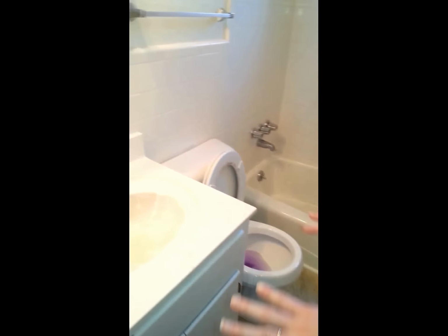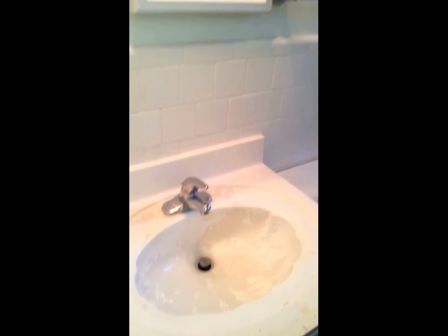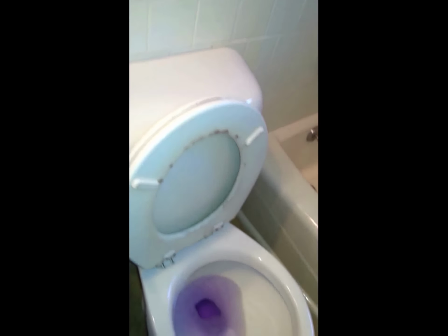This sink was absolutely disgusting, and I was hoping to get it spotless, but unfortunately someone tried to paint the sink, so I'm unable to get the paint out. But other than that, it's been cleaned, and I swiffered and got cobwebs out and cleaned this toilet.